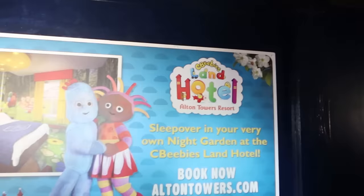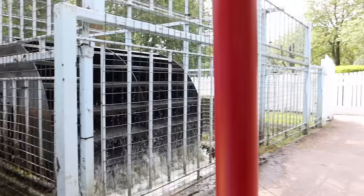Okay, because she likes the stars and we only waited 10 minutes there. Love the water wheel. We'll make our way through the archway into the night garden.